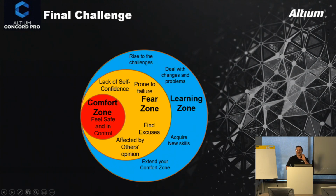And it's at this point, guys, that you begin to change things. Nothing changes in your comfort zone and your fear zone. Nothing. Everything stays as the status quo, and nothing ever changes, and you get nowhere. Am I being too harsh?